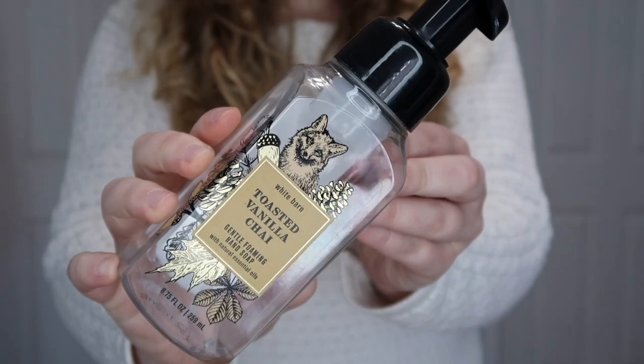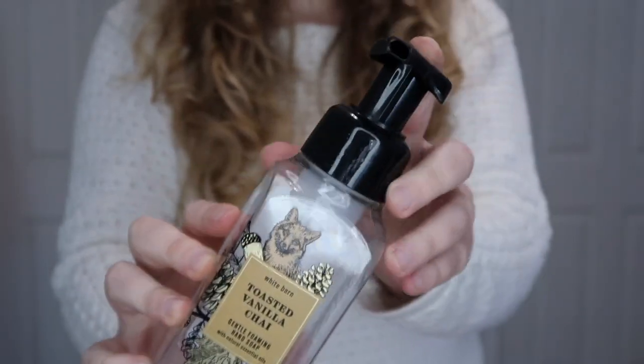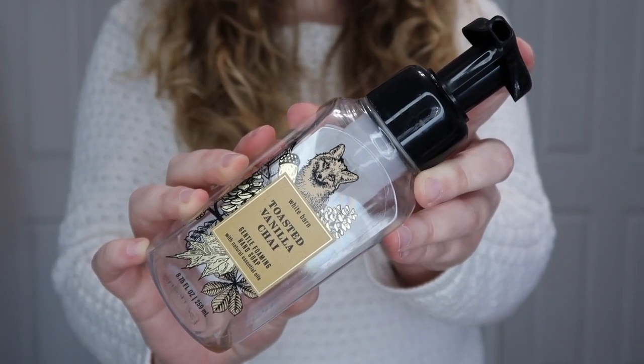And then the other one here is from Bath & Body Works. I do really enjoy their hand soaps. And this is in the scent Toasted Vanilla Chai, which I love vanilla. I love chai. This was really nice. I really liked this one. And this is their foaming hand soap, which I do like that formula.